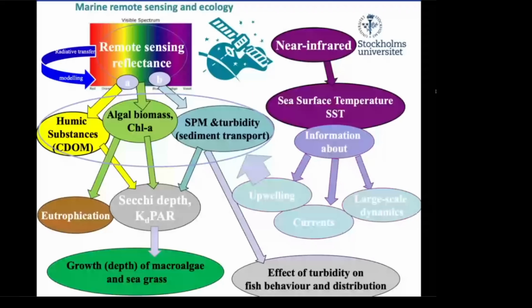That's also called yellow substances. And also from the absorption at 442 nanometers, we can derive chlorophyll a, which is used as an indicator for algal biomass. From the scatter, we can derive information about suspended particulate matter and turbidity. They are related to one another, so the more particles you have in the water, the more turbidity you have, and also the more scatter, so they are all intercorrelated. And this gives us information about the sediment transport, especially in coastal waters. And the algal biomass, of course, gives information about the eutrophication status of the water body.